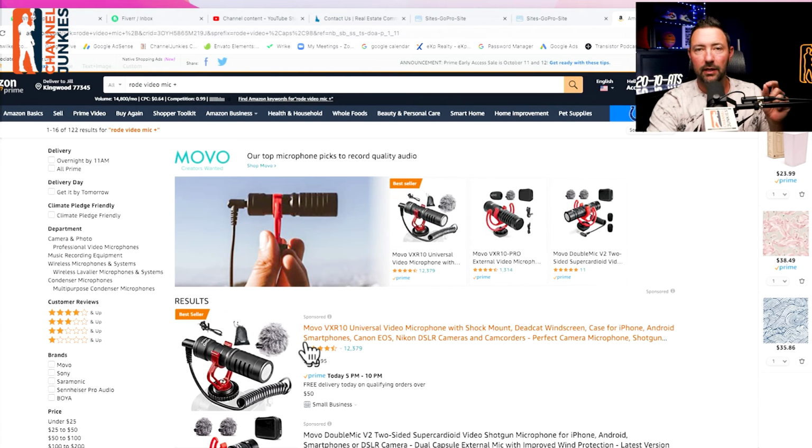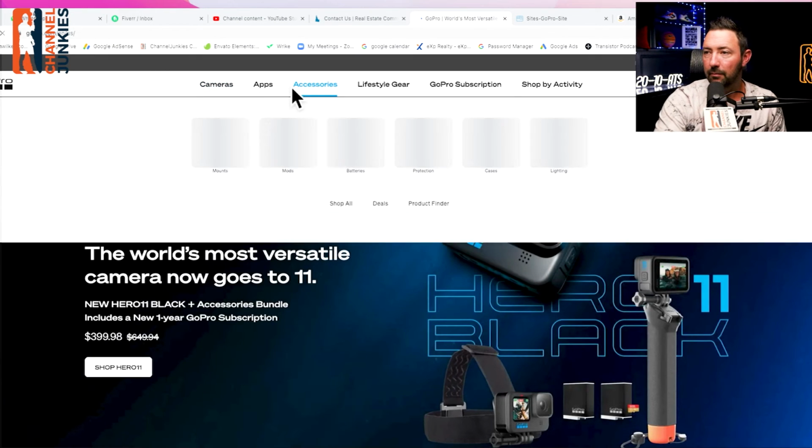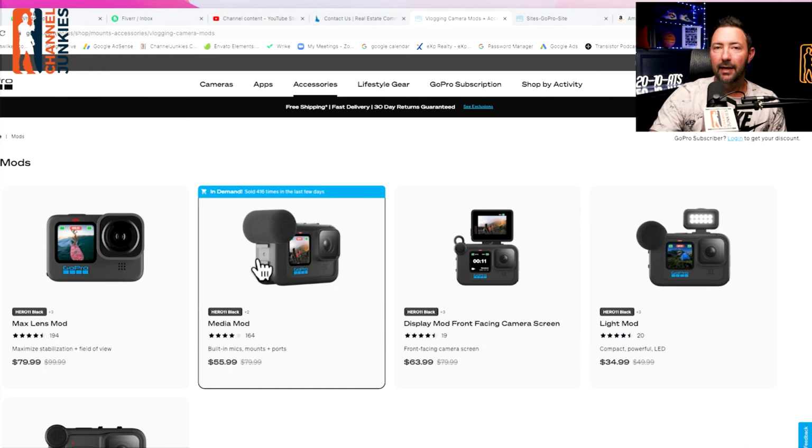The only thing you need to know about that is you've got to have the media mod kit, that's the one thing I forgot to show you. I'll go back and hit GoPro. The media mod kit, and I don't even know if it shows it on here. On the back of it, it has a regular 3.5 millimeter jack. So you can take your microphone and plug it straight into the media mod.